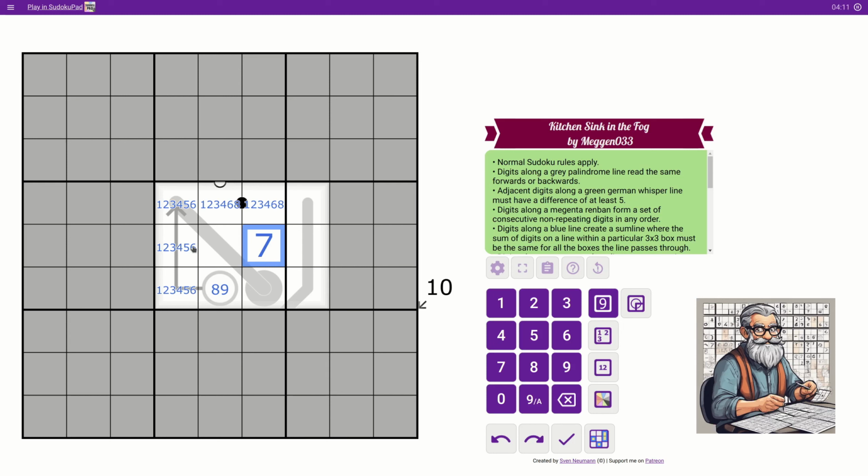But where is 9 now as well? 9 has the same problem as 7. It can't be in any of those, because we already see what they can be. And if this is maximum 6, we can't put 9 here. So this should be a 9.